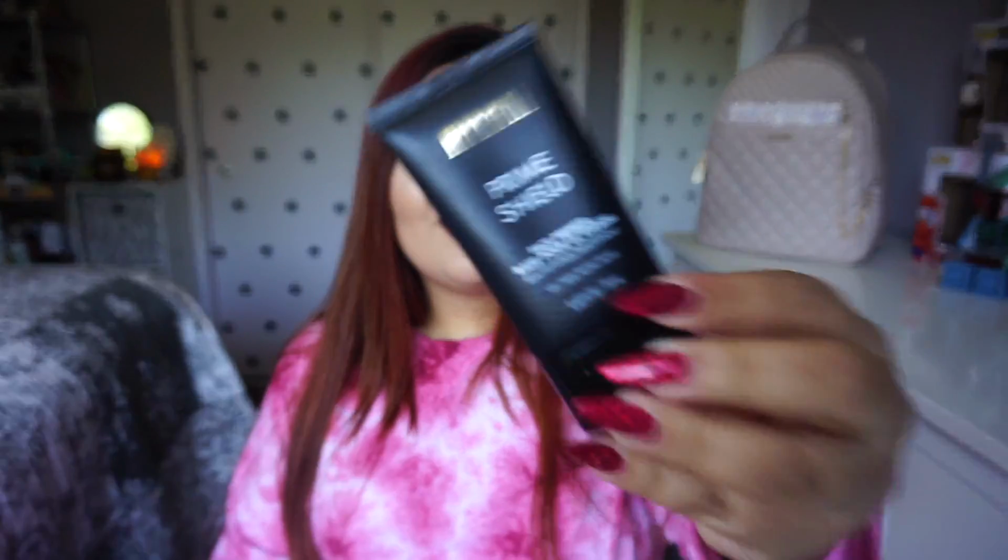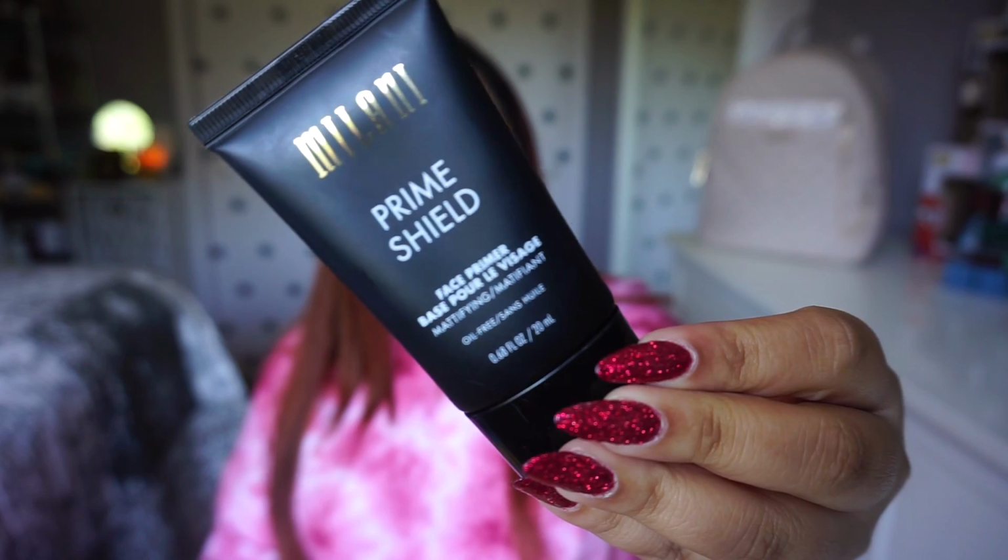My next favorite is the Milani Prime Shield primer. I am such a huge fan of this primer. I only put it on my nose because the rest of my face doesn't get super oily, but my nose gets super oily. It's gross. But this helps it. It doesn't stop it completely because of the amount of oils my nose produces. But it does really help, and it makes my makeup last so much longer than it would have without this stuff. I really love it.